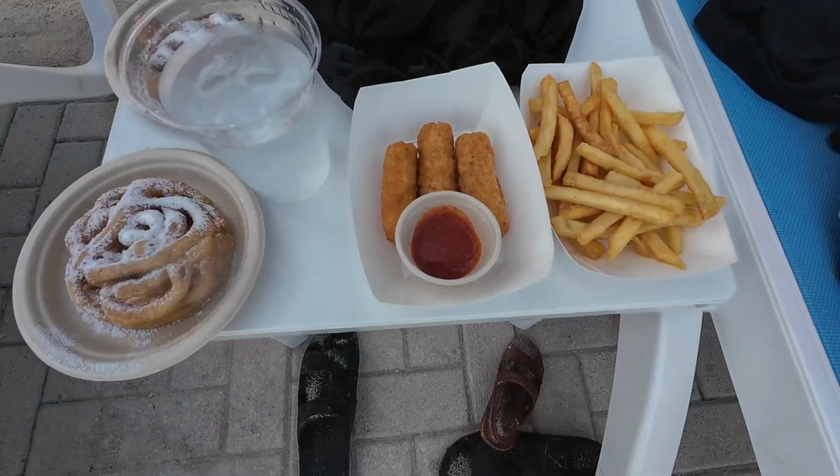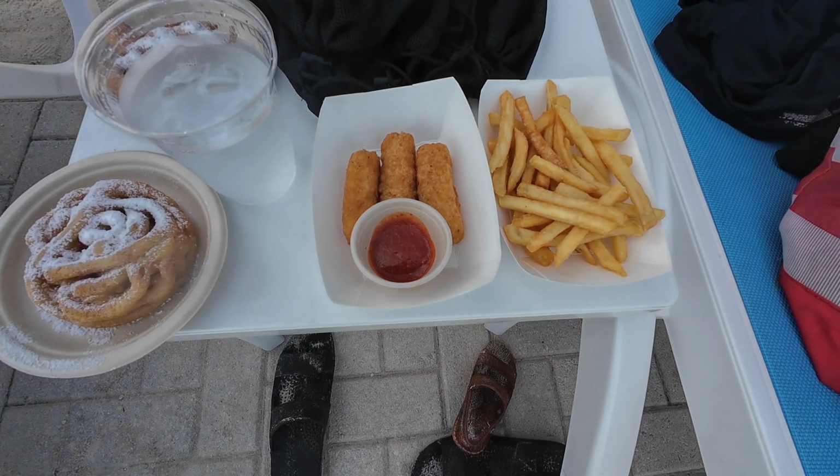Then there's a little snack shack. They've got hamburgers, hot dogs, crispy chicken sandwiches, and also funnel cake with mozzarella sticks and fries. The whole island smells like funnel cake.